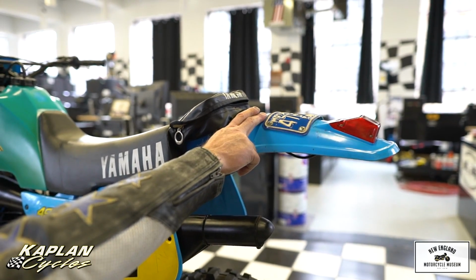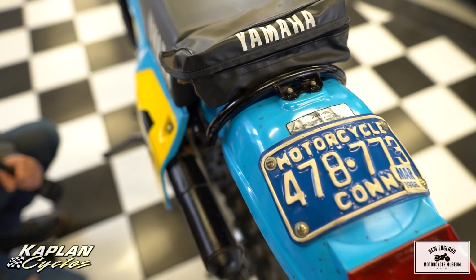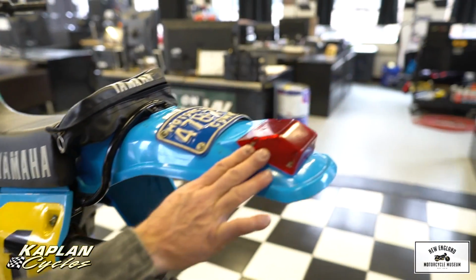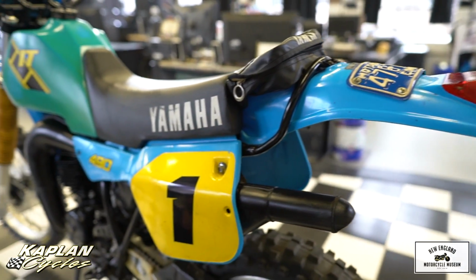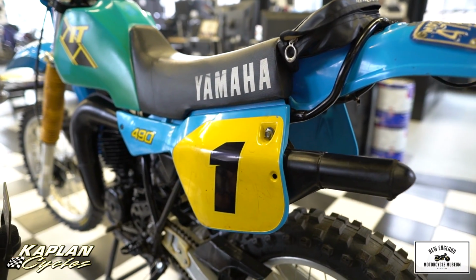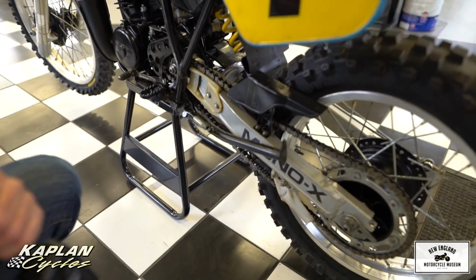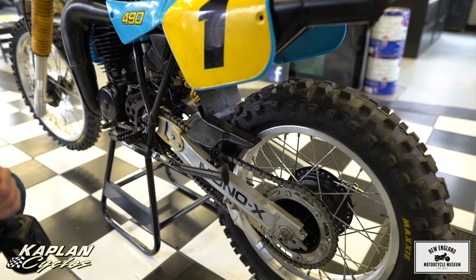Check this out underneath the license plate. The original rear fender looks great. Lights work. This is a very expensive piece. Price one of those online. They're really hard to find. I think it's like $80. I bought one for the last 490 I had. We put a brand new chain on it. The original chain was a little rusty looking, a little crusty, and the chain's like a $35 item, so we just put a brand new one on there.